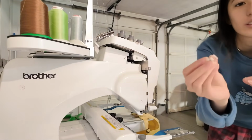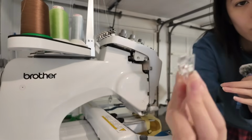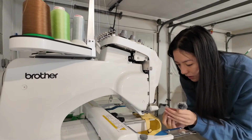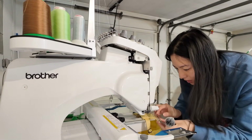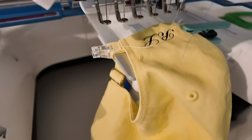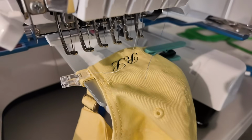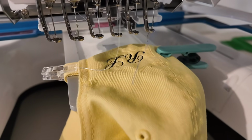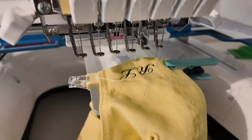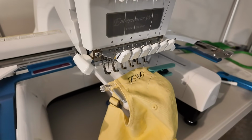So I have these little clips that I got from Amazon again. They just go around the side here. This is how I kind of set up the hat, and that's literally all you do, and you just line it up with the machine. But yeah, it is so easy as compared to me hooping it every single one, and I have to take off the hoop every single time.